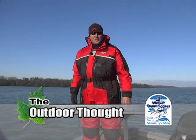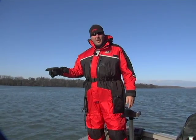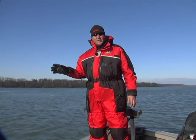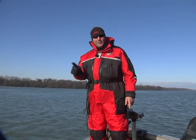Good tip here that might just save your life. Get yourself a good survival suit. The water temperature here on the Niagara River today is about 35 degrees. It's the middle of January. If you fall in there, you're not going to last very long. A life vest just isn't going to cut it for you. Get yourself a good survival suit. It might just save your life.